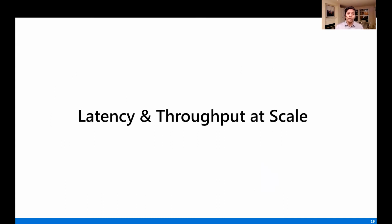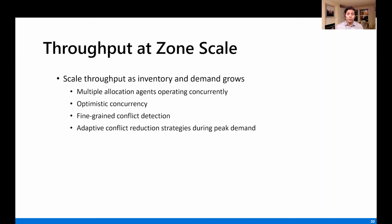Now, I'm going to briefly touch upon the techniques we use to maintain good throughput and latency at scale. Protean needs to increase its throughput as the size of the zone increases. To do that, it employs multiple allocation agents. The number of agents can be increased as demand and inventory size go up. These agents operate concurrently using an optimistic concurrency model. This is exactly the same framework that was introduced by Google's Omega. However, we have had to develop some interesting conflict detection and reduction techniques. You can find more details about this in the paper.